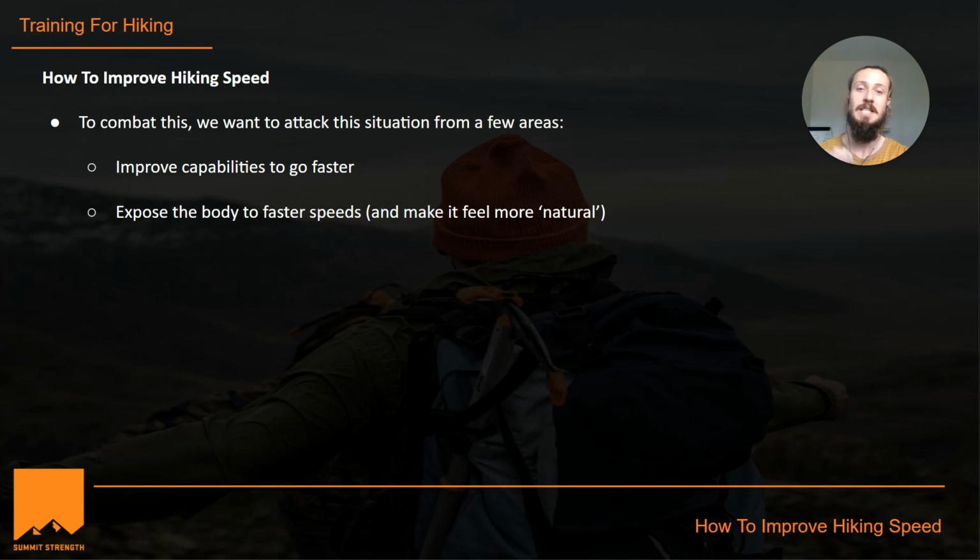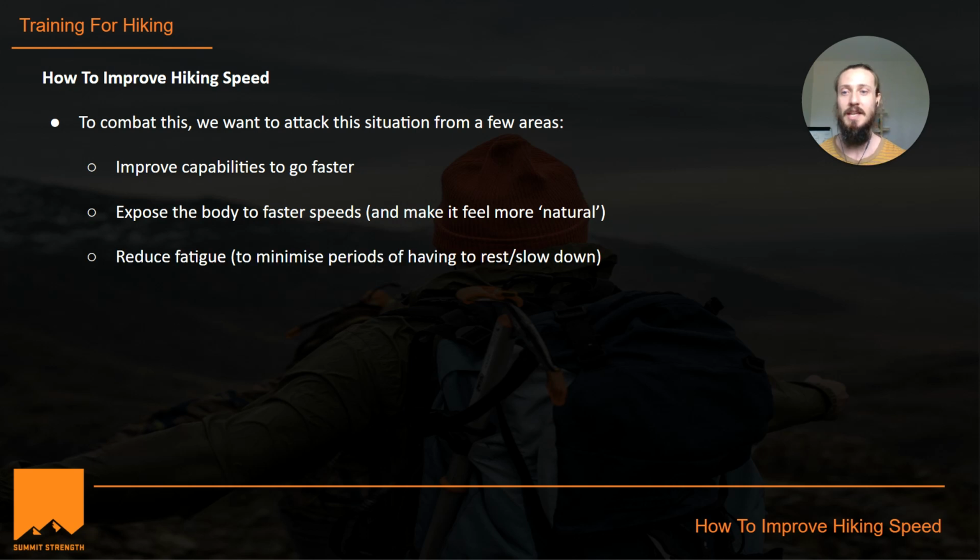Number two is we want to expose the body to faster speeds and gradually introduce the body to these quick speeds again and again. So this does feel a little bit more natural. It doesn't take quite as much mental willpower to sustain, and the body can get used to this.